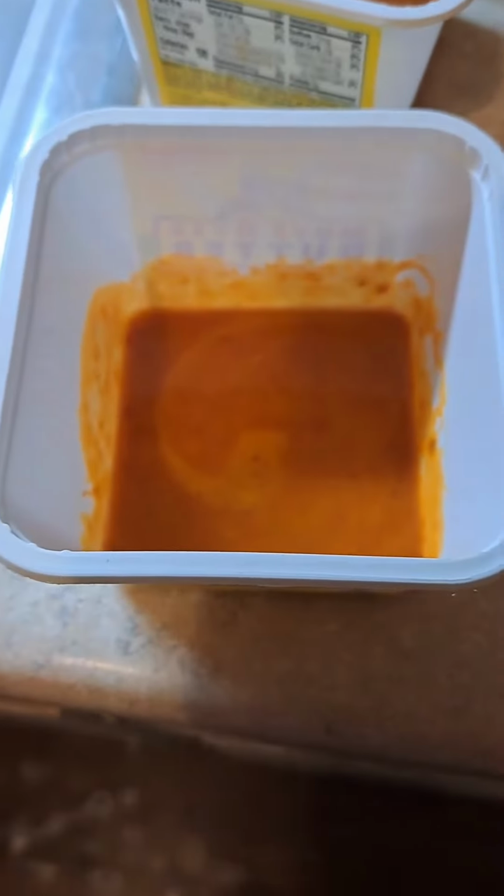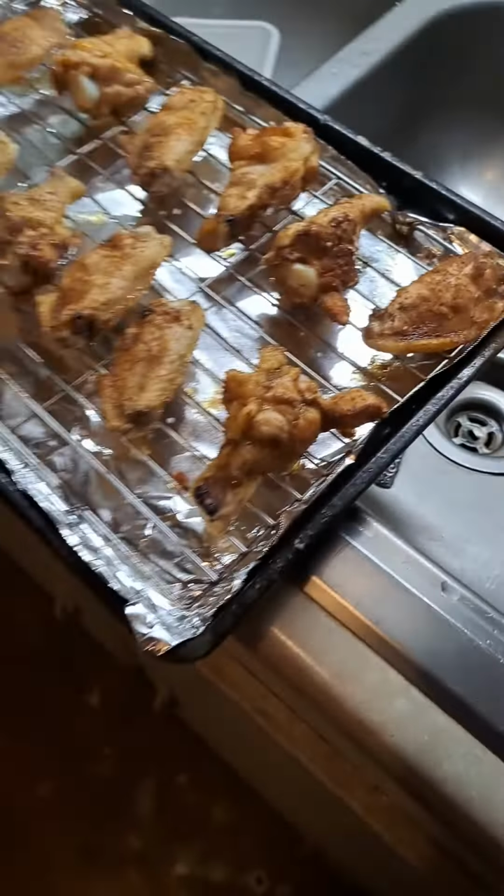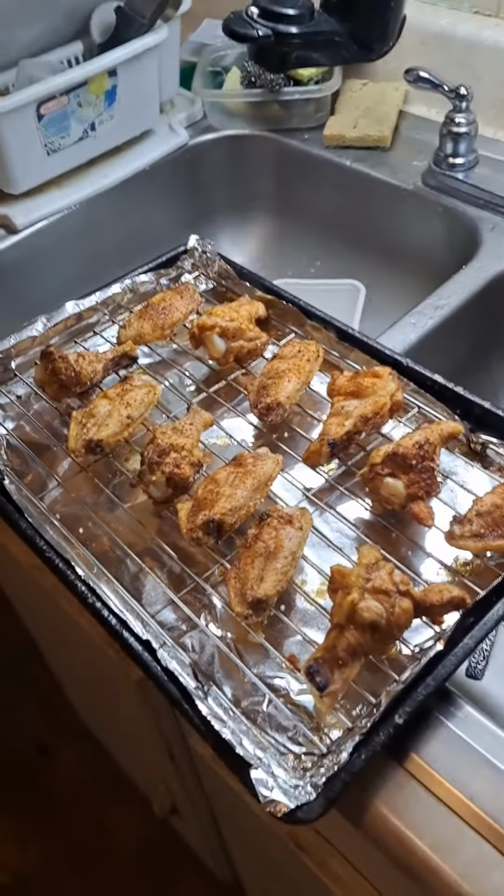That is super fiery. I'm gonna shake these all up, 4 each, and put them back in the oven to go and see how we do for hot wings tonight.